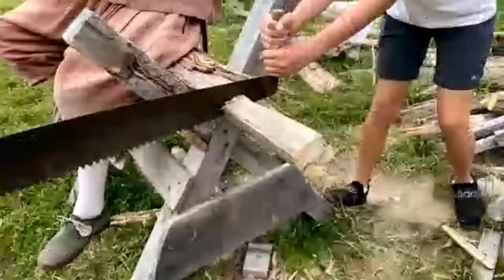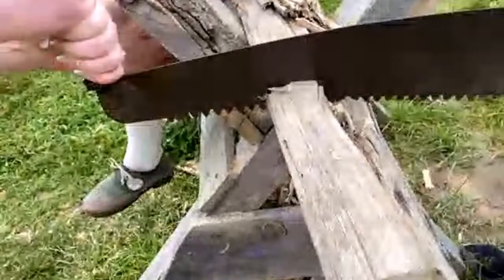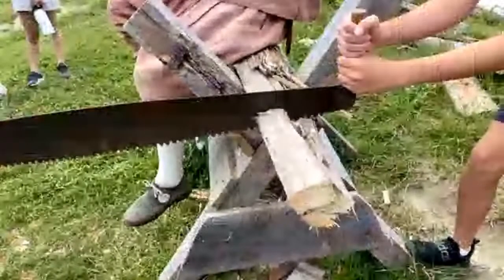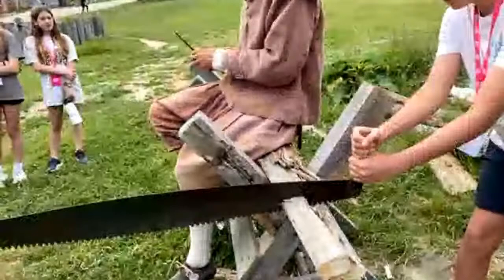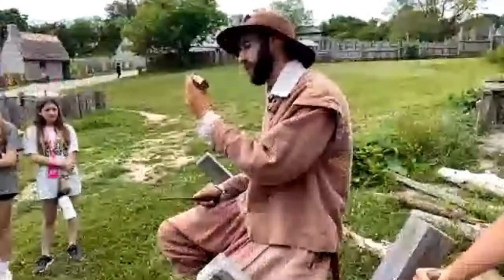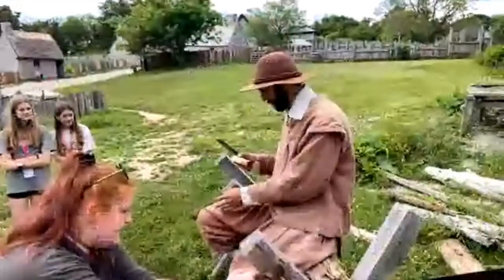I'll keep it nice and straight, don't let it wiggle. Back and forth. Oh. Well, it was going to be sort of like a fox, but it's sort of turned into a hawk. That is the nature of corn.